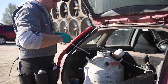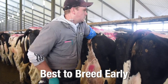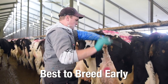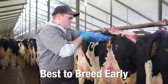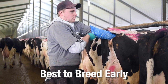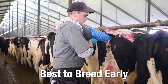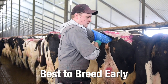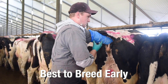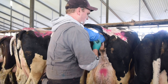When in doubt about the beginning of standing heat, it is better to breed early rather than late during estrus. Since the ultimate goal of AI is to create a pregnancy, sperm should be introduced into the reproductive tract, capacitate, and be ready to fertilize the freshly ovulated egg. Sperm cells can live in the reproductive tract of a healthy cow for up to 24 to 36 hours. However, the freshly ovulated egg is only fertile for a short window of time.